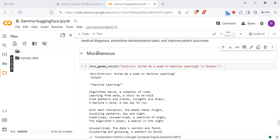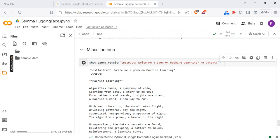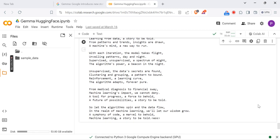And finally, I've just asked it to write a poem on machine learning. This is the basic prompt that is available in the script that has been provided in Hugging Face. And it writes a nice poem about machine learning. You can read this. So on the whole, I would say it's a great performance for a 2 billion model. But there is obviously room for improvement, as you've seen in this video. I think a 7 billion version would be far more advanced, and maybe it could have solved our reasoning question, which was kind of tricky.